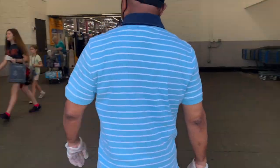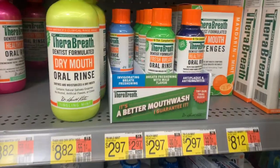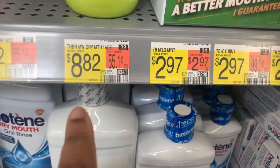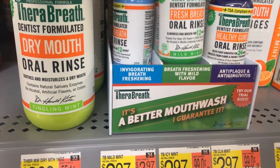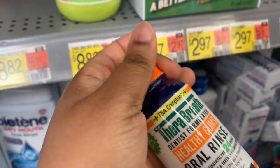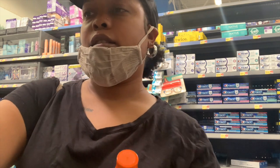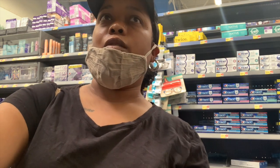Made it to Walmart. No wipes. I really want to try this. They have a little one for $2.97. The big one is $8.82. I just want to try it. Healthy gums. I might get the healthy gums. What you looking for? Which one is better? Anti-plaque and anti-gingivitis. They don't have one for like just overall gum health.